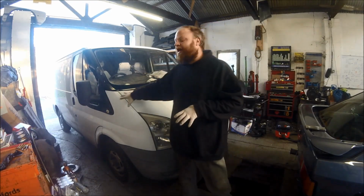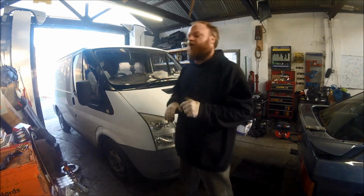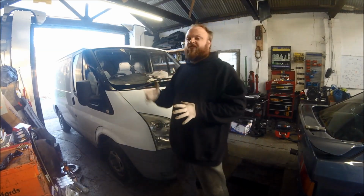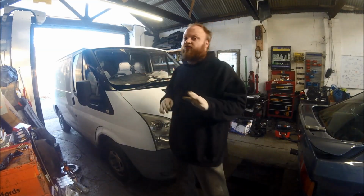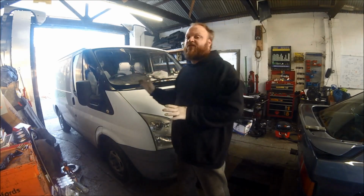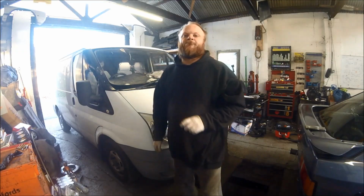The other thing, when I scanned it, it also came up with the MAF sensor, mass airflow. Now, when I deleted the codes and then ran a live diagnostic test, this code went away and the only one that remained was the EGR. So we're going to go for that first. We're going to blank it off and see if that sorts this running issue. So that's what we're going for first.